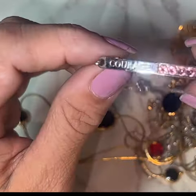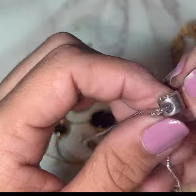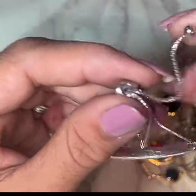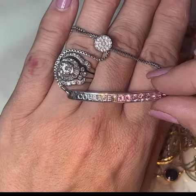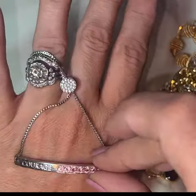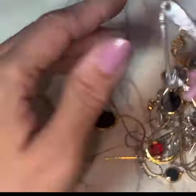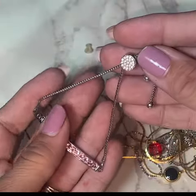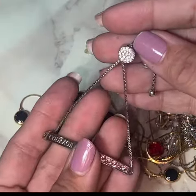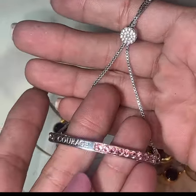We have Courage with the pink gemstones. I'm guessing it's for breast cancer. Shout out to all the survivors out there and to those who have lost someone due to breast cancer. My grandmother was a survivor. My aunt was not, unfortunately. But this is actually really, really pretty.